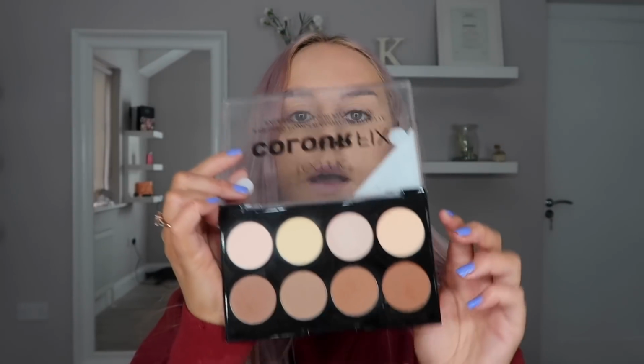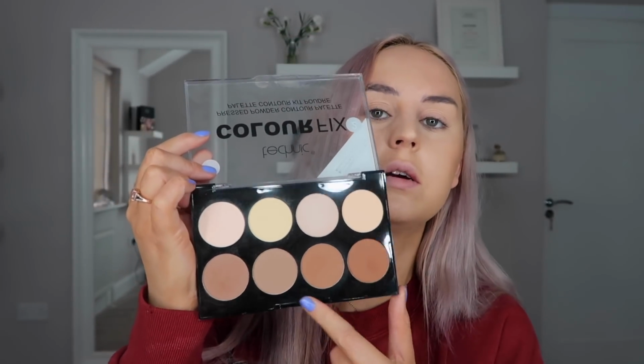Okay, so now moving on to contour. For the side that I do like, I'm going to use my Technic contour kit here. Again, really inexpensive and has a really good shade range as well, from warm to more cooler tones, and also kind of highlighty shades too. So I just mix the more warm color with a little bit of the cool toned, just so we're not too gray.